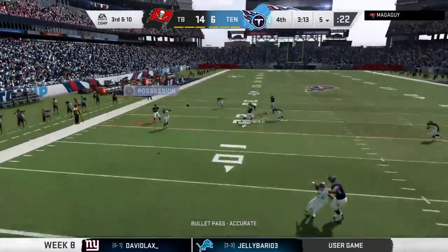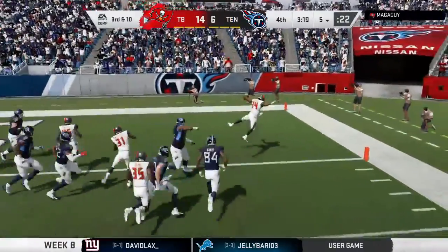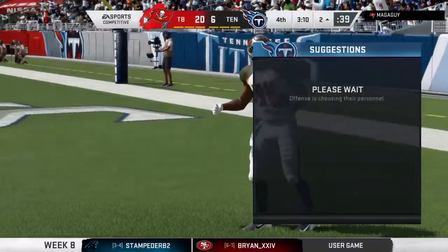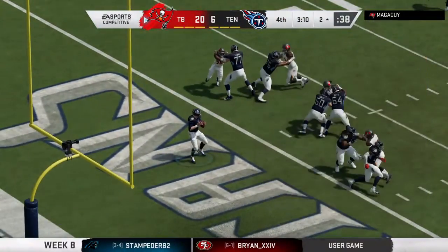Throwing on third down, Tannehill. Now this is intercepted. He was trying to get it to Davis. Picked off at the 14. And it's a pick 6. He brings it back to the house for a Buccaneer TD.